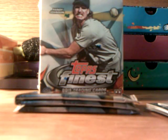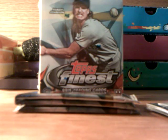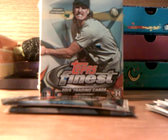Christian Yelich and Snapper. And we've got Jose Pirela, Dustin Pedroia, Max Scherzer, Finest Reprint, Troy Tulowitzki, Refractor, Phil Plantier. Okay, we've got Phil Hughes, Charlie Blackmon, Adam Jones, Finest, Barry Larkin, Finest Greats, it's pretty cool, and a Jonathan Lucroy.